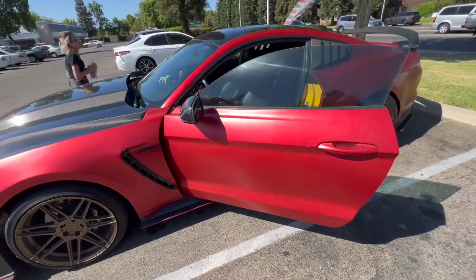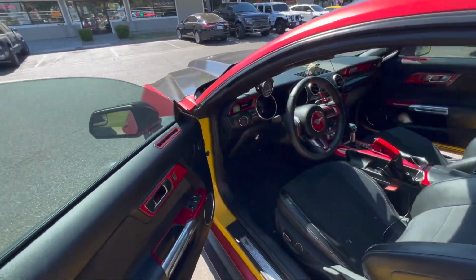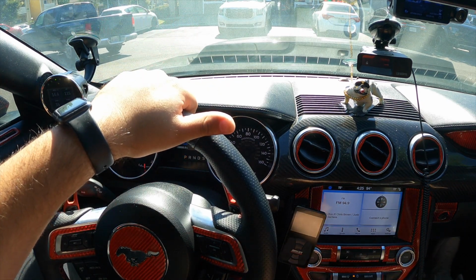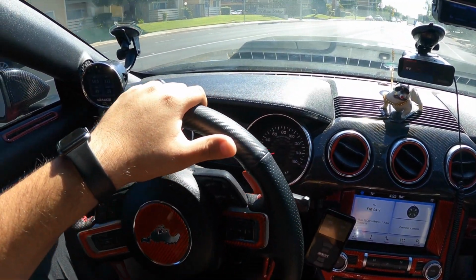So right now we're gonna go ahead and take it out for a test drive. We're leaving the Shelby right here. We have a stereo in the car right now as well. Oh, the seat warmer's on? Or, oh, they have cooling. Shit, I didn't even know that. He has it all the way aired up. He aired me up all the way just to be safe.